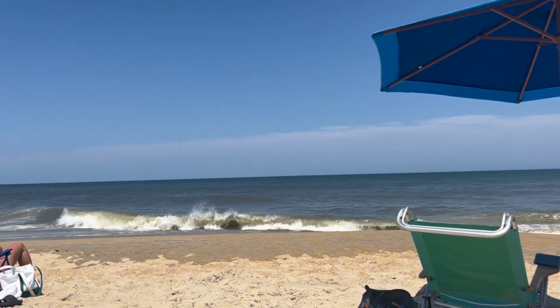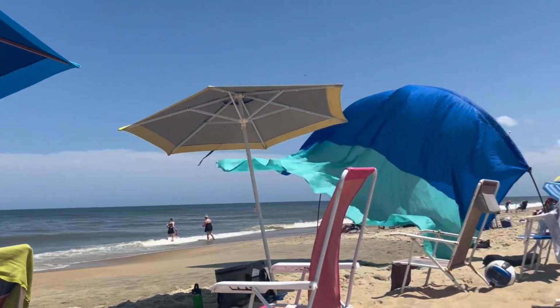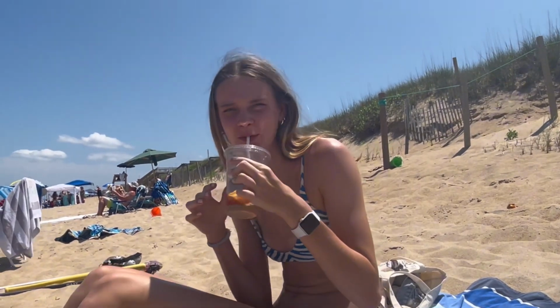Go in the water a little bit. So cold. Hey guys, the beach right now is actually freezing, but I'm trying to get hot so we can go in. Lemonade, strawberry lemonade. 10 out of 10.